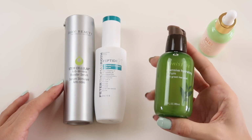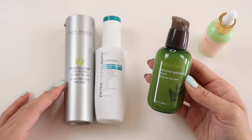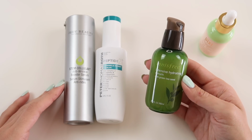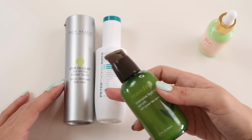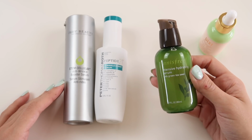And then this I got, I think, from Generation Beauty back in the fall. This is the Innisfree Intensive Hydrating Serum with green tea seed. So I haven't cracked into this guy yet, mostly because I've been trying to work through these two serums, but I'll be curious to give this guy a try in the future.